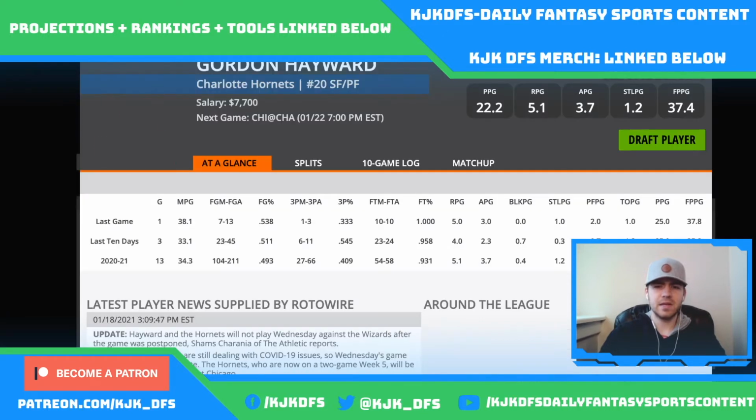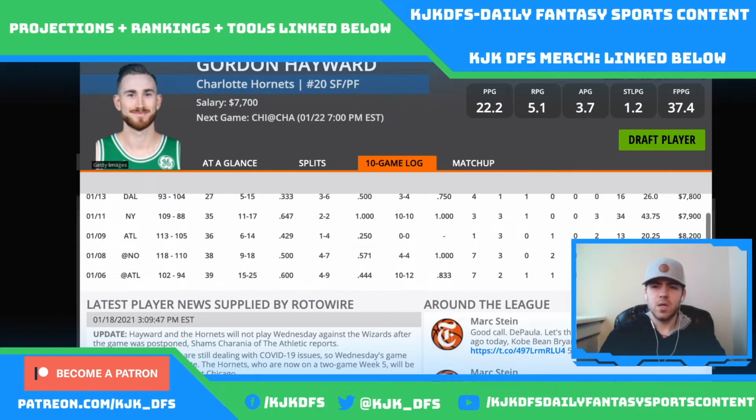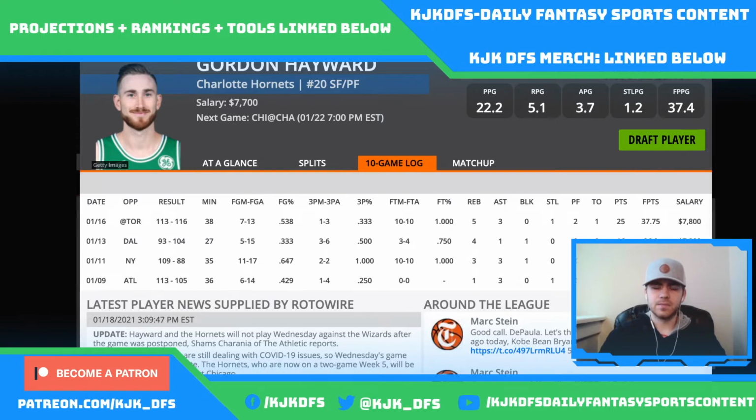Gordon Hayward is the guy that had the most interest on the Charlotte side. He's priced cheaper. He's at 7.7. He is getting starter minutes, up to 40 minutes or so when he's in a close competitive game, high 30s, and definitely have some interest in him as well.